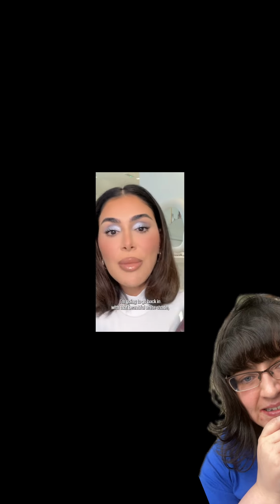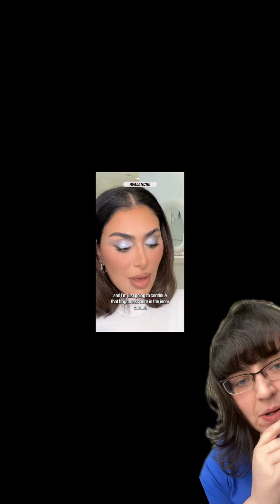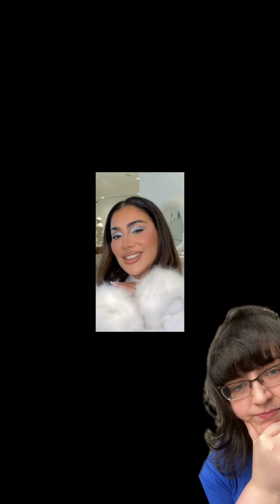I'm going to go back in with that beautiful white shade, and I'm just going to continue that brightness. But she does hint here that there's more products coming. Frostbite blush, a little glittery gloss. This Frostbite blush is the final look. This iciness, little faux fur.